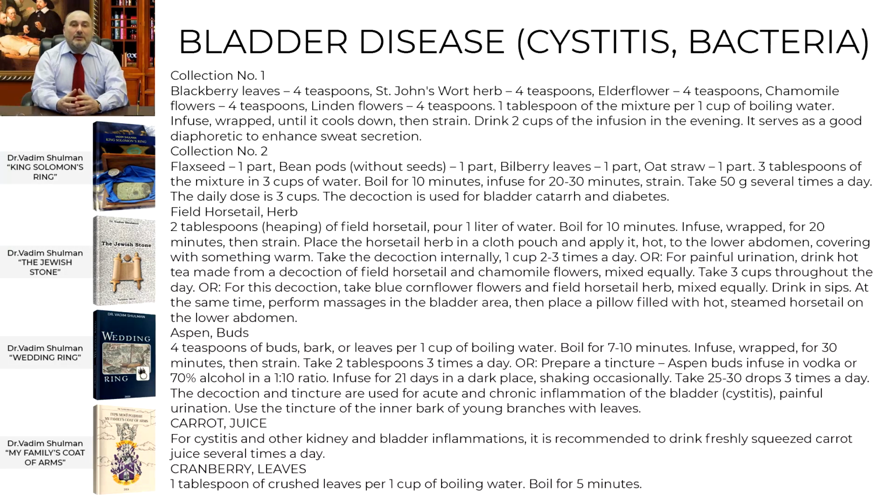Bladder disease, cystitis, bacteria. Collection number 1. Blackberry leaves, 4 teaspoons, St. John's wort herb, 4 teaspoons, elderflower, 4 teaspoons, chamomile flowers, 4 teaspoons, linden flowers, 4 teaspoons. 1 tablespoon of the mixture per 1 cup of boiling water.